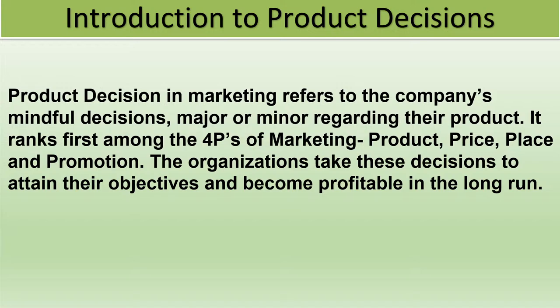Now let's see what the product is. What are product decisions? First, understand that product decisions are a major decision with respect to marketing, and they refer to basically the company's mindful decisions. Either it can be major or it can be minor. These decisions are mainly concerned with the product.